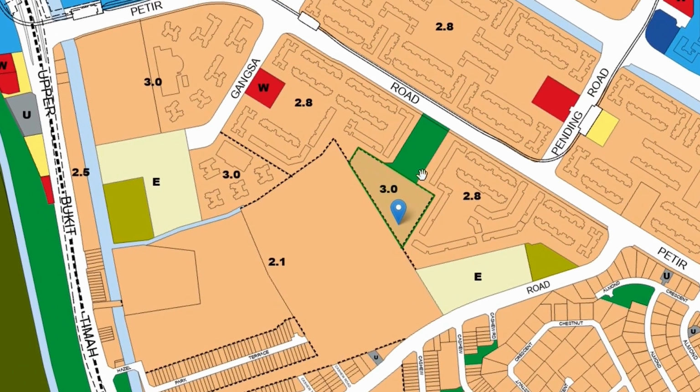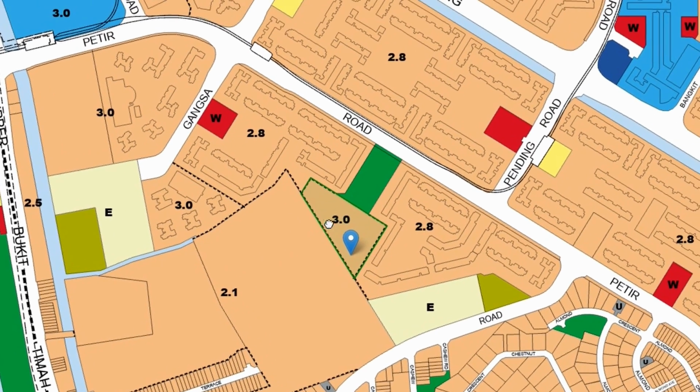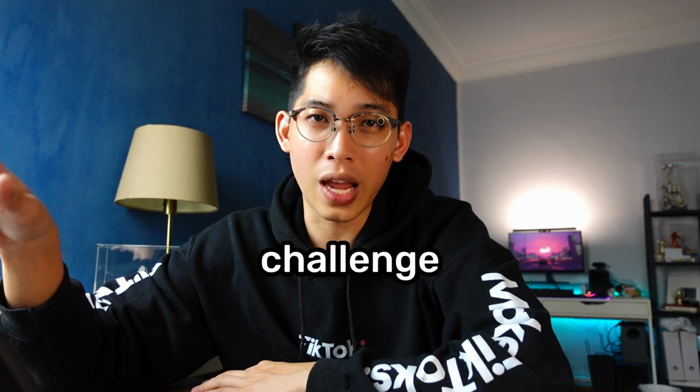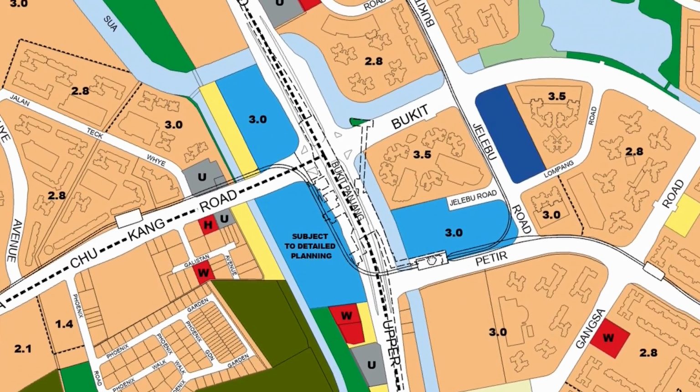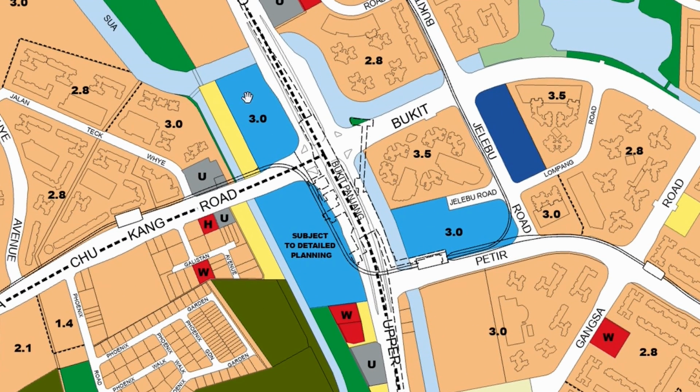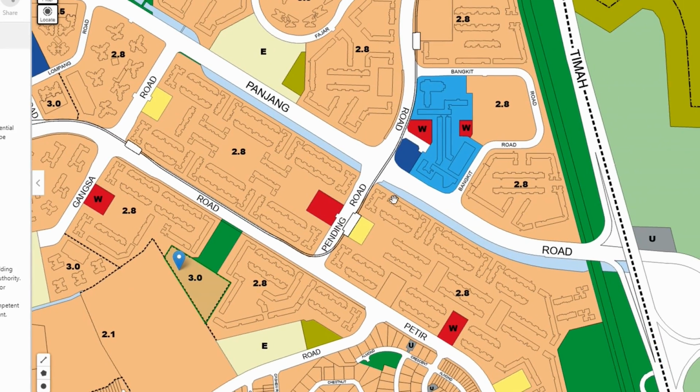Masterplan outside is here with a plot ratio of 3, which is not much higher than the surrounding blocks, so unblocked views will be a bit of a challenge here. Going down 800 meters from Petir Road, we are quite close to the Bukit Panjang Mall cluster actually, so quite good on amenities, just a little bit far. Highway wise, the BTE is also super close. Overall, this BTO is pretty average.